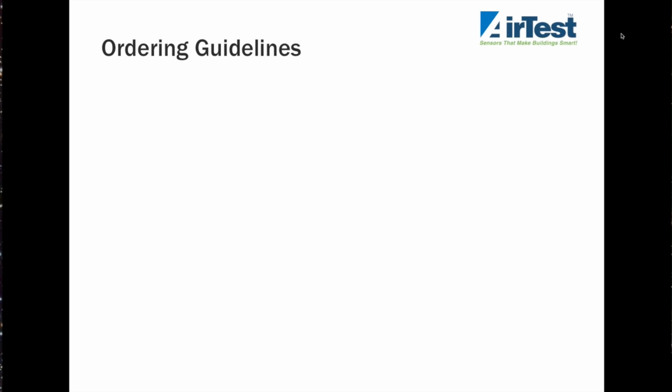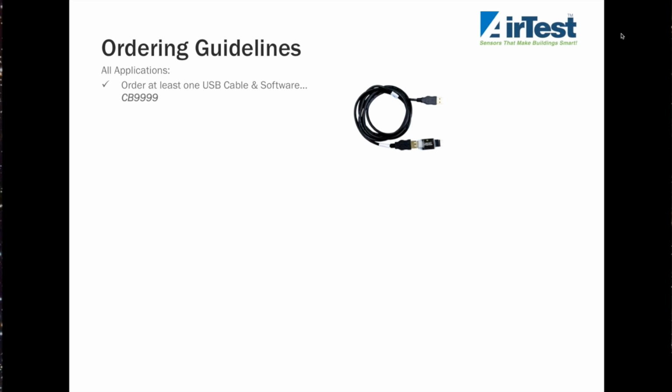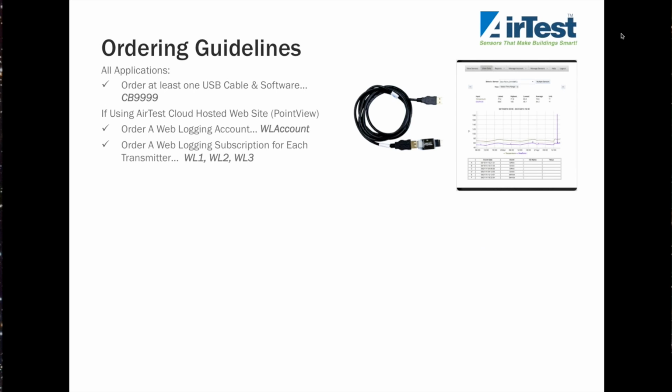So with the CO2 or with the Wi-Fi sensors, there are some things you have to remember when ordering. For all applications, if you're going to be ordering the sensors, you should make sure you have at least one cable and software to allow you to connect to a PC. If you're using the AirTest hosted cloud website, you're going to have to order a web logging account, which sets up an account for you, and then order a subscription for your sensors. You can order 12 one-month subscriptions, 24 one-month subscriptions, or 38 one-month subscriptions. So you'll have a packet of subscriptions that you can use for one sensor or for multiple sensors.